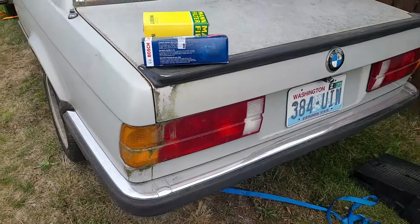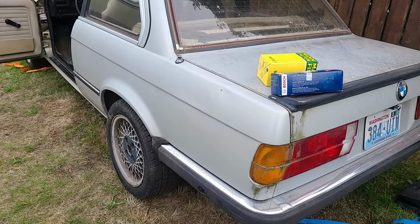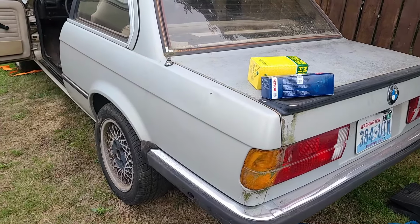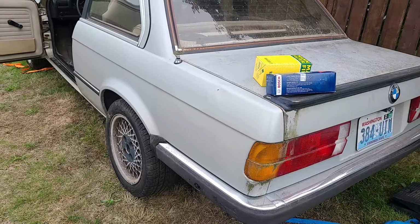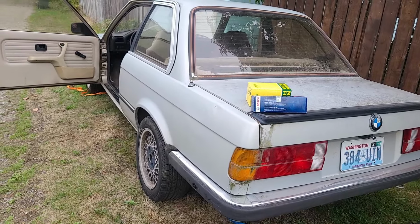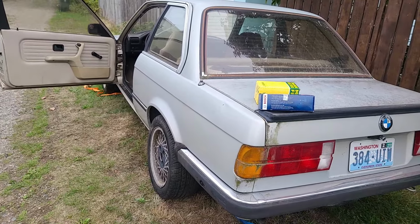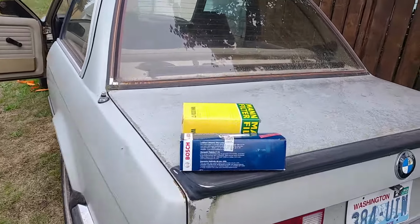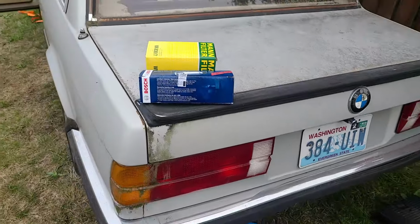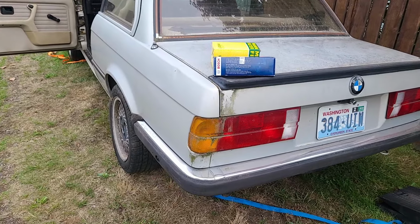I know the fuel pump in this thing is toast. So we're going to put it up on ramps here real quick, throw a fuel pump in it, throw the filter in it, and then get it back on the ground, and then I'll give the outside the washing it truly deserves before it gets washed in rain. But at least I can scrub it up, get all the moss off of it, hopefully get this kind of crap off of here. At least clean it up a little bit so it looks nicer underneath the car cover.